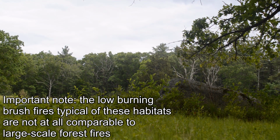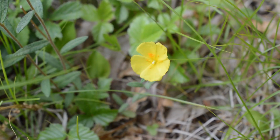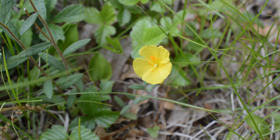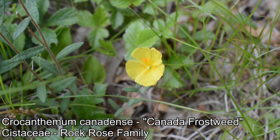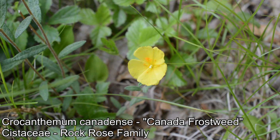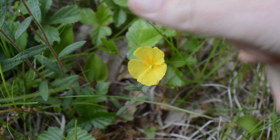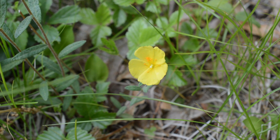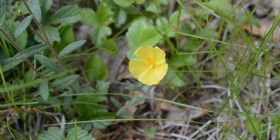The first on our checklist of about 3 species we should be able to see today. Pardon me as I sloppily move my camera over. What we have in front of us is Crocanthemum canadense, or Crocanthemum canadensis, it doesn't really matter. This is in the family Cistaceae, the rock rose family. And this diminutive little guy I actually saw recently on a hike. I didn't really recognize what it was. I thought it was something else because it wasn't in good shape. But this guy is in good shape. I want you to take a look at that.